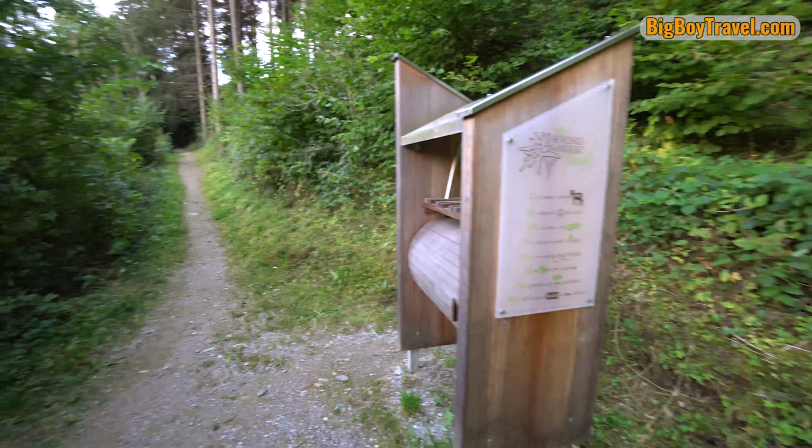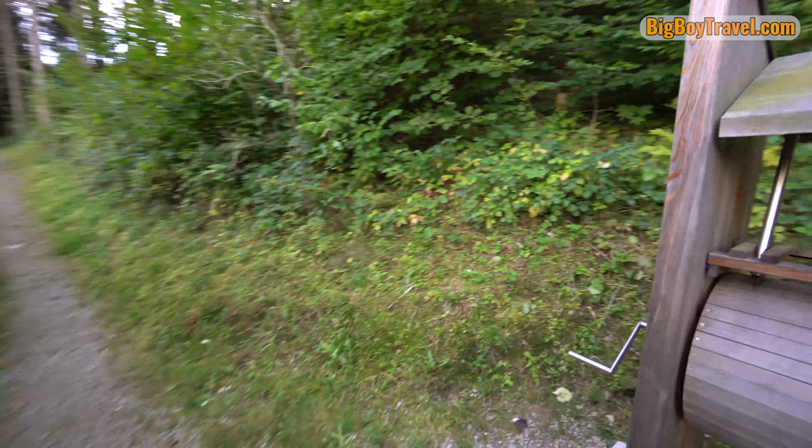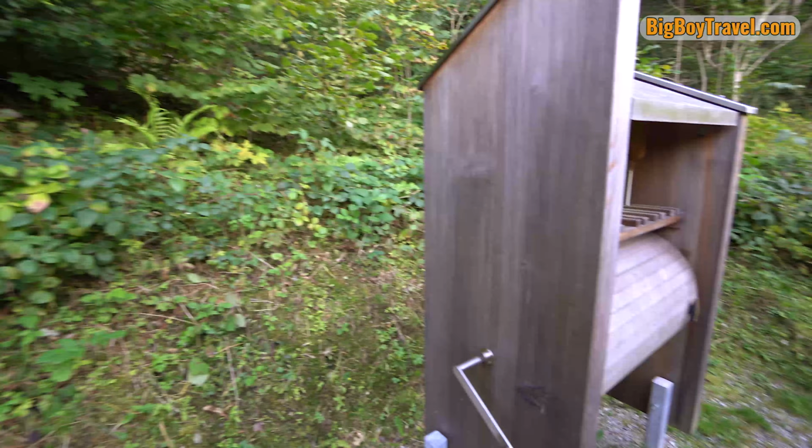Instructions seem pretty easy since there aren't any. I guess we just get winding.